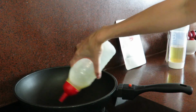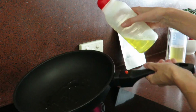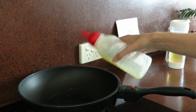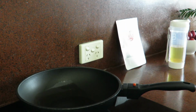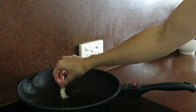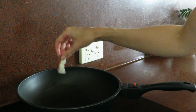So I like to add the olive oil and just wait for it to heat up. It's just a sort of drizzle to coat the bottom of the pan. And I'm just going to leave that till it heats enough. The easiest way to check, for me with this dish, if the oil is hot enough, is I just sit a little bit of the potato in, and if it starts sizzling, then we're good to go.